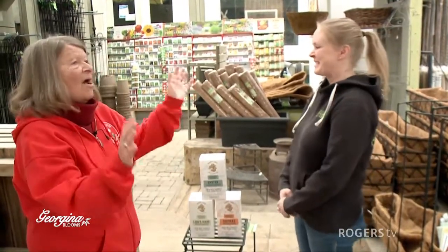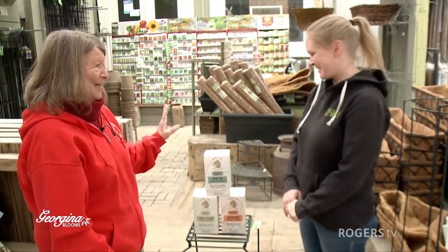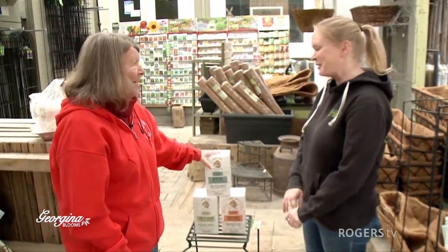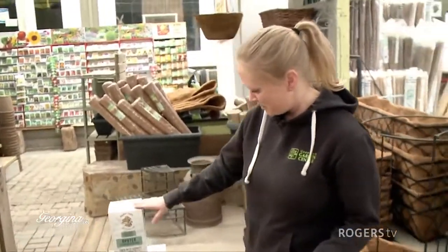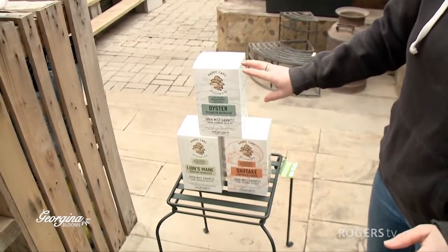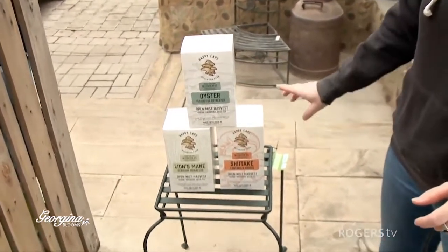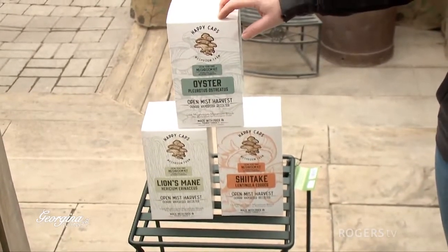But on a totally different note, you are carrying something very different here. They're really neat. Mushrooms. Mushroom kits. We have oyster, shiitake, and lion's mane. I've now done all 3 of them. Shiitake was the fastest, then lion's mane and oyster.